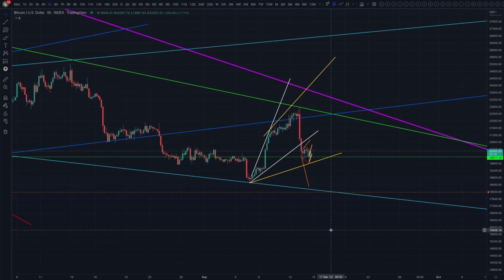Now I'm going to jump down into the smaller time frames. This is the 5 hour. So within that teal wedge, we hit the white. This is the big run we just had. 3 and down and out. So we had a 1, 2, 3, 4 down and out. And now we're breaking into this little cluster here. So let me show you what we're looking at there. And all of this is contained within the big yellow, which I'll talk about in a second.